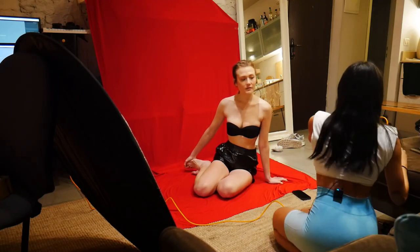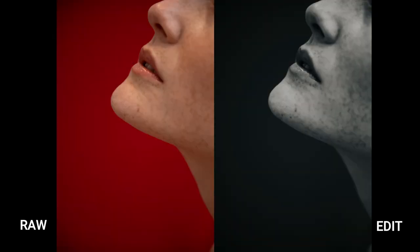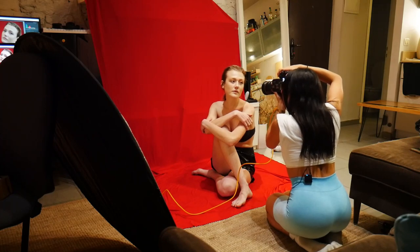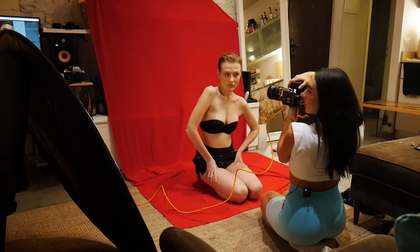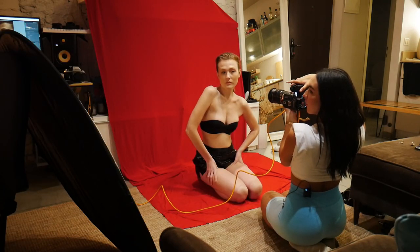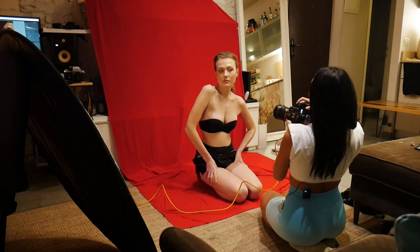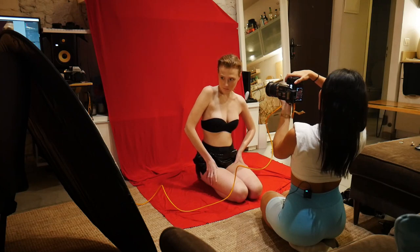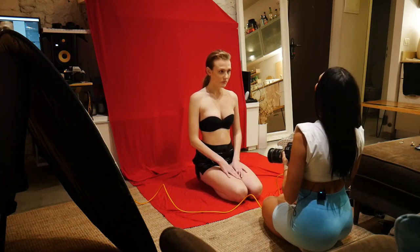Cool. Let's do this. Cool. Nice lighting. Okay. I want to do some motion blur. Oh, I love that. Okay. Try to move when I'm taking the picture. One, two. Let's see if that works. Let's do face straight like this, up and to the side.